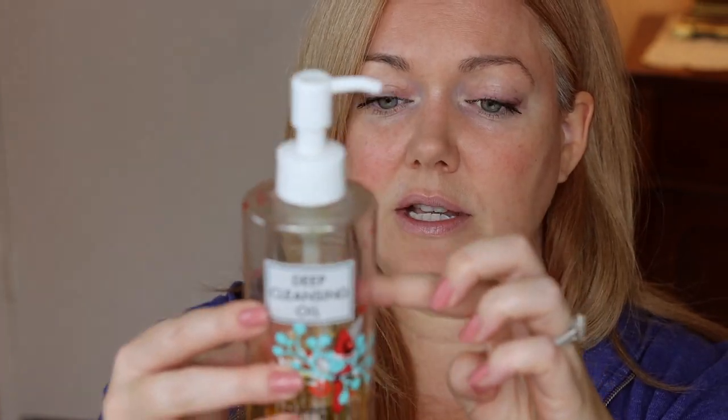So one thing I want to say about that, with the DHC, I noticed that people will tend to do anywhere from 2, 3, 4 pumps and you do not need that many. This is perfectly designed for one pump to cover your entire face and get all of your makeup off. If you are using 2, 3, 4 pumps, you are going to go through this bottle 2, 3, 4 times faster. One pump, and it will last you so long.